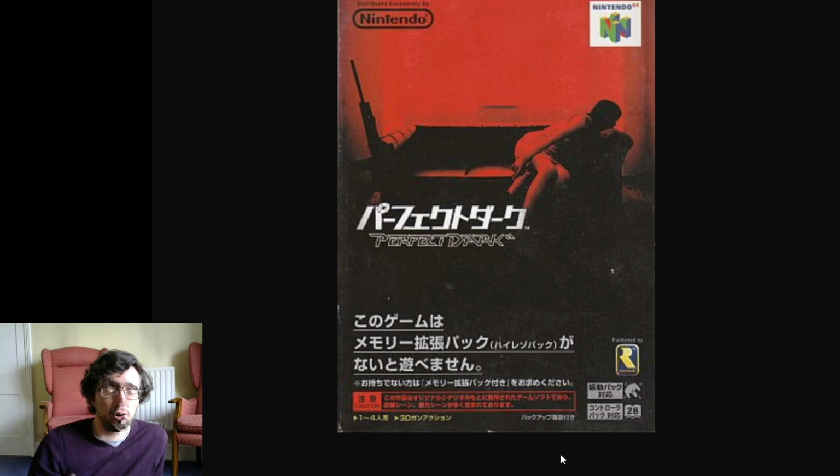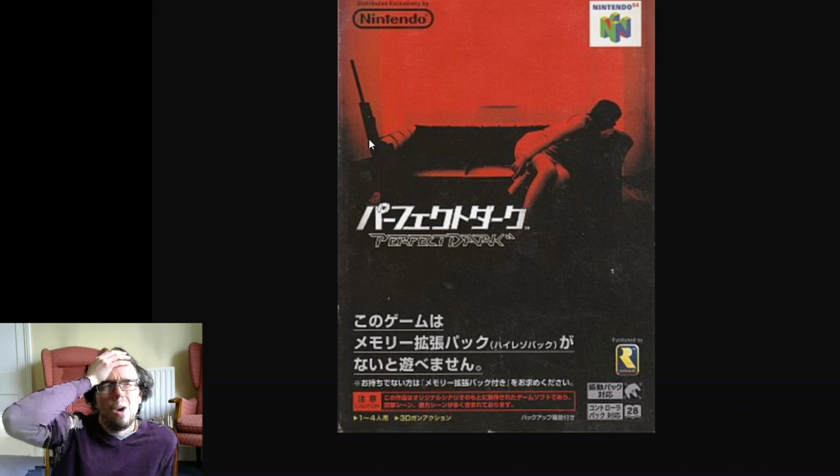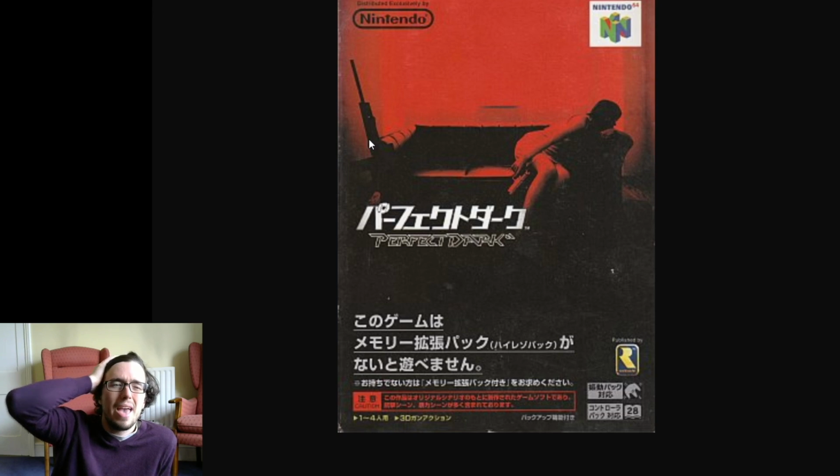First of all, Perfect Dark is already a phenomenal game, but I just love the red on the black here. Love this setup where you've got the woman on this side, and then you've got that balanced out with the sniper rifle on the other edge. There is no comparison. I absolutely love this box, and oh, I hope I have this. Oh man, but I just love it.